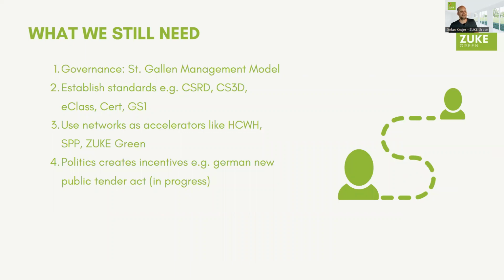So what we still need is governance. Of course, what is sustainability? It's the three pillars: environmental, social, governance, but also knowledge. But I think governance is really underestimated, because we need governance in the sense of leadership, to integrate sustainability in our business models and our management process. Everybody knows the St. Gallen management model. You have to integrate sustainability in the way we want to manage a company.